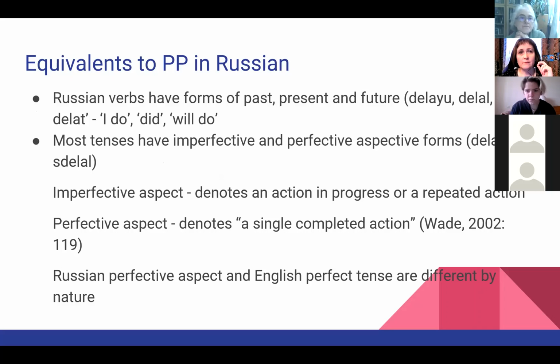Russian verbs, as we all know, have the forms of past, present, and future, and the overwhelming majority of the verbs have two aspects, perfective and imperfective, which allows speakers to express various meanings. The key difference between the aspects is that the imperfective aspect is used to denote either an action in progress or a repeated action, while the perfective aspect denotes a single completed action. And this makes the Russian perfective aspect a phenomenon of nature completely different from that of the English perfect tenses.